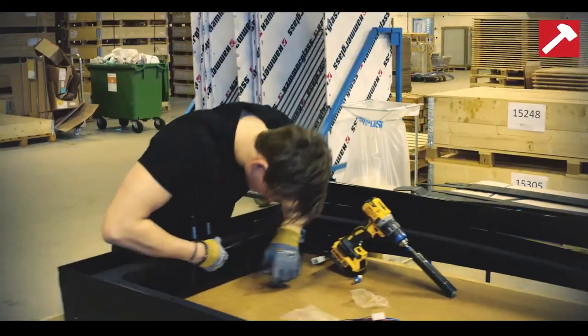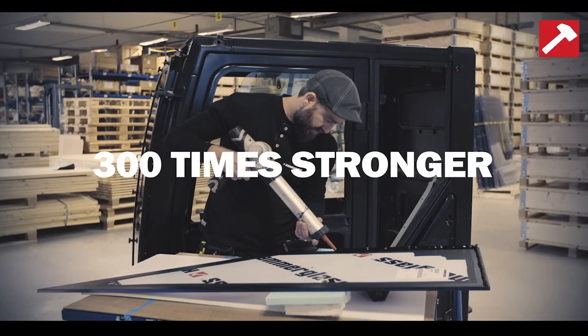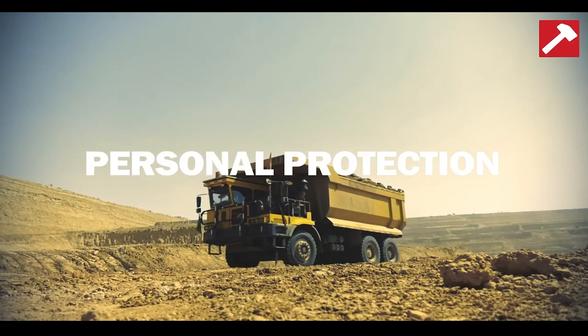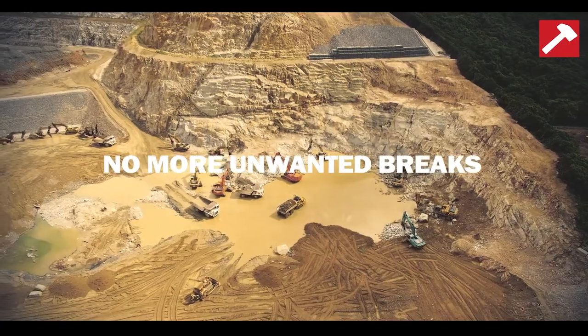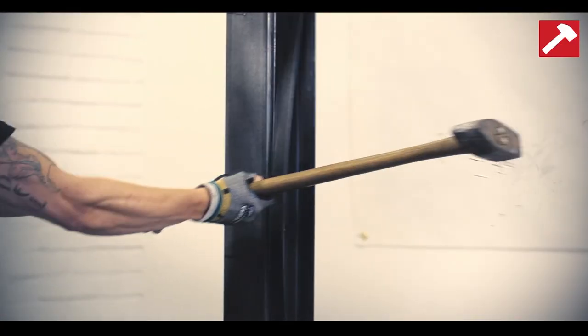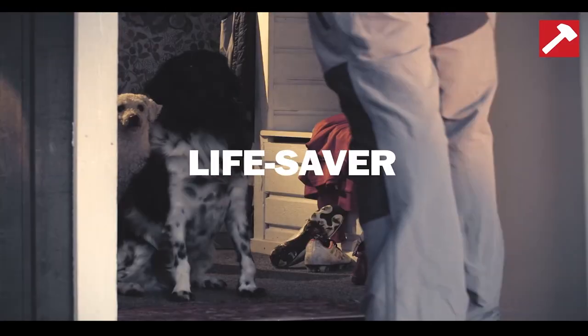At Hammerglass, we combine our engineering skills with our uniquely coated polycarbonate, 300 times stronger than ordinary glass. Our tailor-made glazing solutions for construction machinery cabs will have a huge impact on any business, because no broken windows means no expensive breaks and no unexpected downtime. But at the end of the day, we are all about cab security and about you coming home safe after work.